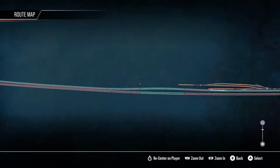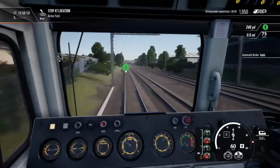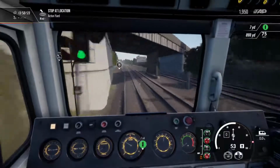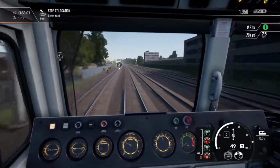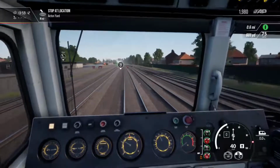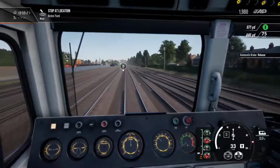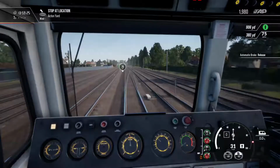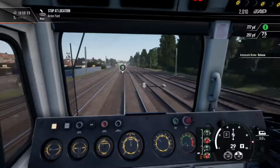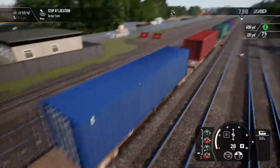Okay, so let's see, did it leave that next station already? Yep, alright, so, yeah. Let's get some brake on here just to be on the safe side. It's not a really long train, that's for sure.